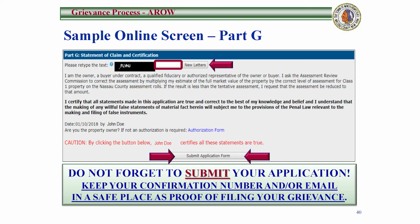So that's Part F. Part G of the application is the way you electronically sign the application. What they do is they present a string of letters, and you have to type in the string of letters that you see, and then you have to basically scroll through your whole electronic application, look at all the parts, make sure it's correct, make sure it is the way you want it to go. And then you click Submit Application, and then you will get an electronic receipt from the Assessment Review Commission. That's very important, you want to get that receipt.